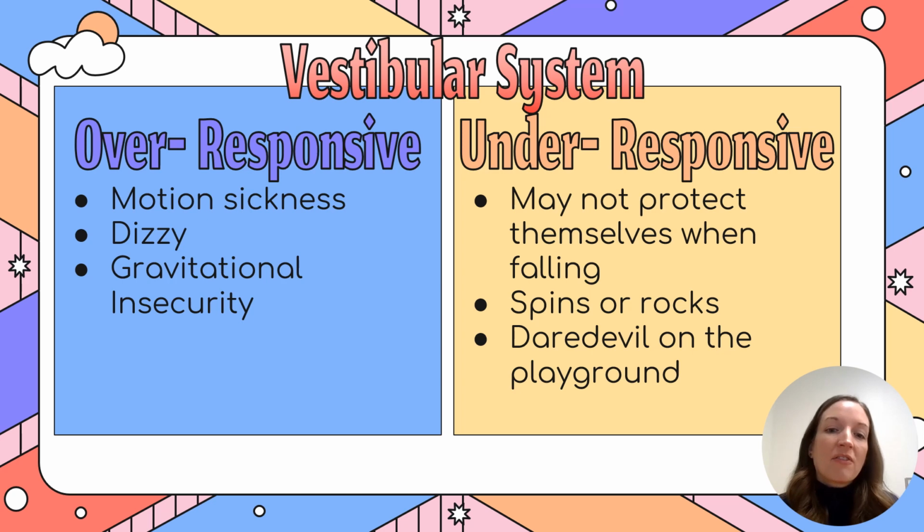An over-responsive reaction to vestibular input would be motion sickness or feeling dizzy or being gravitationally insecure. So this is a child who's afraid of heights or doesn't want to climb up to the top of the slide. Under-responsive would be a child who doesn't protect themselves when falling. They're spinning, they're rocking, they're a daredevil on the playground.